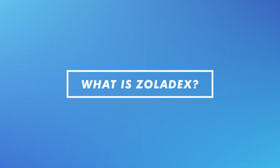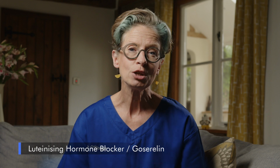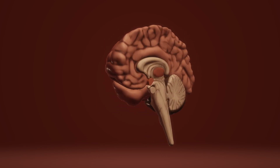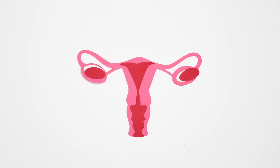What is Zoladex? Well, it's a type of hormone therapy called a luteinizing hormone blocker, and it's also known as goserelin. Luteinizing hormone is produced by the pituitary gland in your brain, and it tells your ovaries to make estrogen. Zoladex blocks the pituitary gland, so luteinizing hormone can't be released. This means that your ovaries stop producing estrogen, and after 2 to 3 weeks you become menopausal, and that is called ovarian suppression. When you stop Zoladex, your ovaries will start working again, and most women get their periods back within 3 to 12 months.